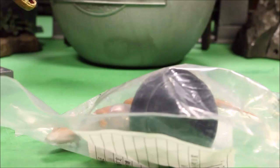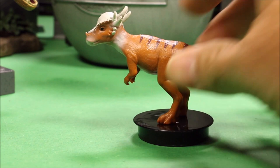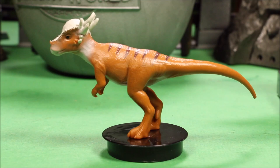Oh, cool. We have Stiggy, the Stiggy Moloch, that was shown exclusively. I mean, they do a lot of Stiggy stuff for this movie. That is so cool. Like I said, I could almost guarantee you these are going to be showing up at Universal Studios stores for a lot more than you will pay here. So like I said, if you're interested, check out my link.